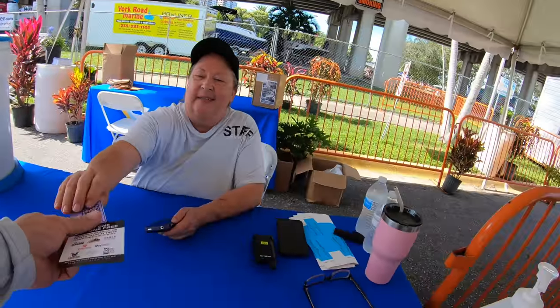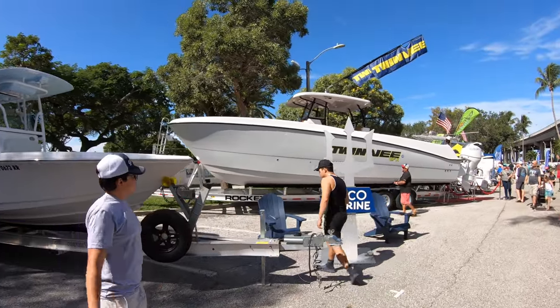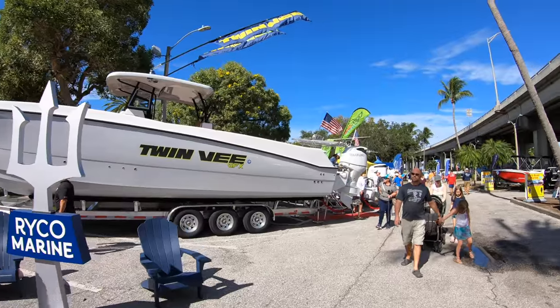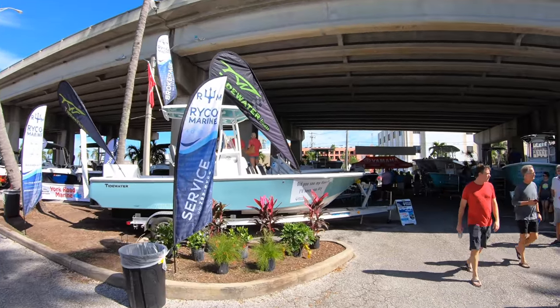How you doing? Thank you. So it's pretty cool. It's hosted outside by a park combined with a marina. But right now we're gonna take a look at these models here. It's big. And the day is perfect for this event because it's sunny and a little bit cool.